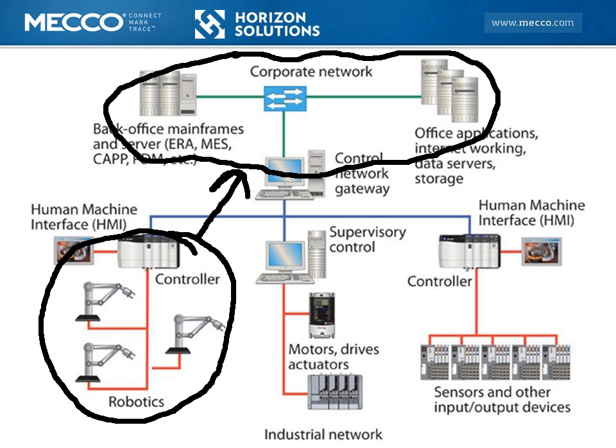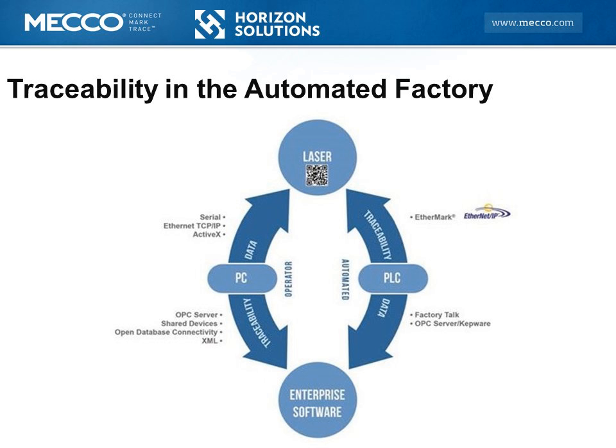And so when we look at this, we understand the connected enterprise, but then we also understand where traceability fits within that connected enterprise. So in this example, what we're really showing is how information or data goes bidirectionally from enterprise software down to the manufacturing floor. And we use an example here of a laser where we are imprinting a barcode. And so what we show is in the manufacturing world, there are relatively two different sides of the production. We have the PC side and we have the PLC side, and those are the two sides of communication that we typically will see in a manufacturing setting.